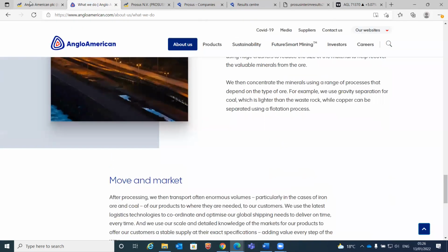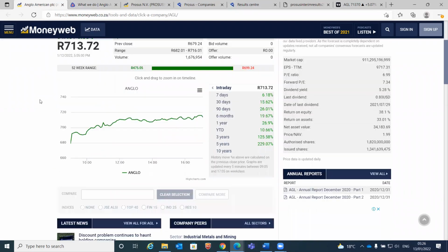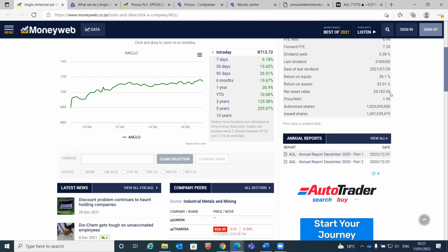We will look at the financial statements using MoneyWeb, so that you can get a quick idea of what is happening. If we look at this company, we can see that it has a dividend yield of 5.28%, meaning that in the previous year it was profitable and it declared a dividend. The last dividend that they paid was about 80 US cents, which is about 12 rands at an exchange rate of 15 rand 15 cents to the dollar. So that's good because we're interested in companies that pay dividends.